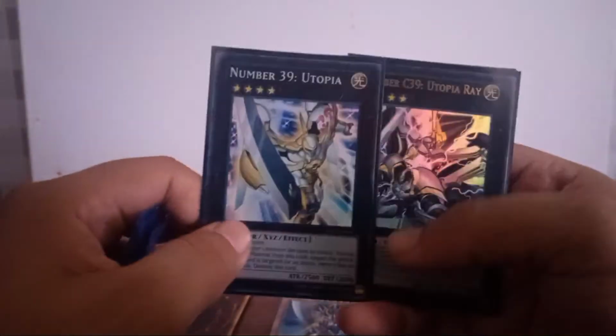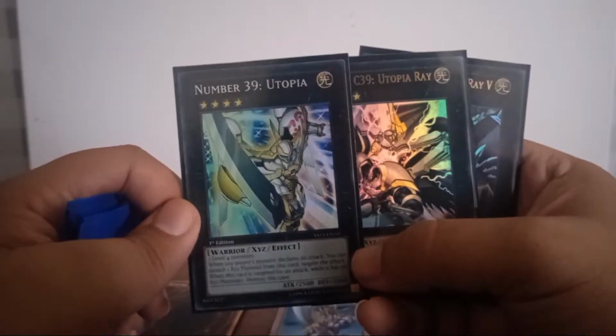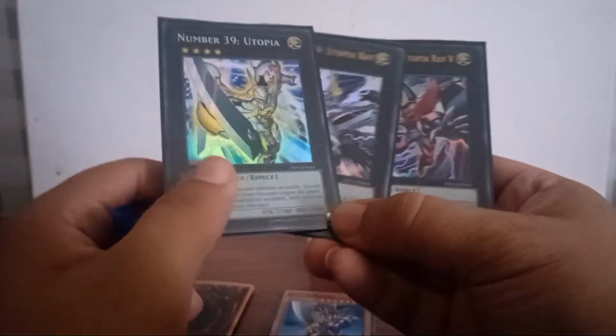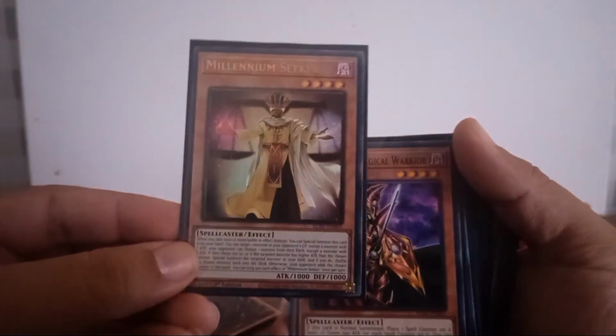And here are all the Utopia monsters. Here's Utopia, Number 39: Utopia, Number C39: Utopia Ray, Number C39: Utopia Ray V. Yep, I've had these since 2013, including the spell card of it. See? Now, these cards I got a few years ago, in 2021, 2022, 2023, and also last year. So I got the Spellcaster. This one came out in Slifer's deck. See? I just love Spellcasters the most.